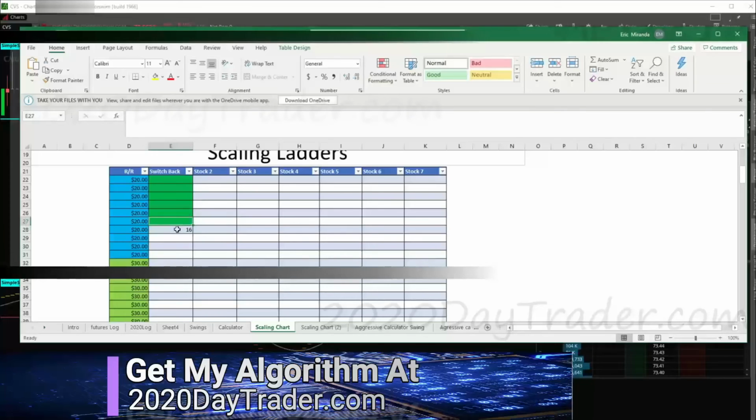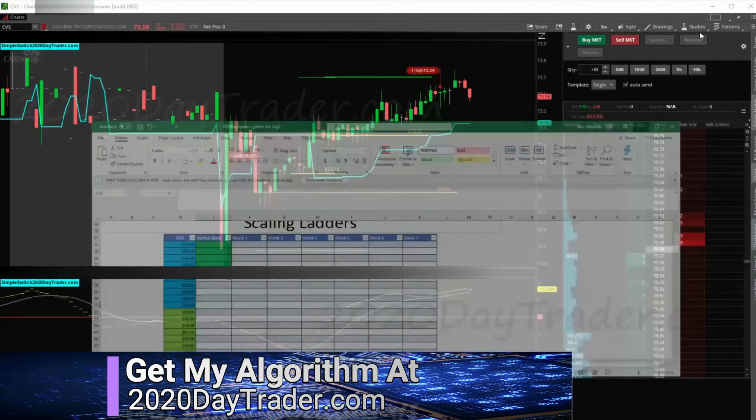take away our green here. Let's do this. All right, so we lose that green, put our 16 there. So one step back, and then tomorrow hopefully we can get back in and grow a bunch of those back and hopefully get to that $30 level here shortly. So we'll fix our scaling ladder.